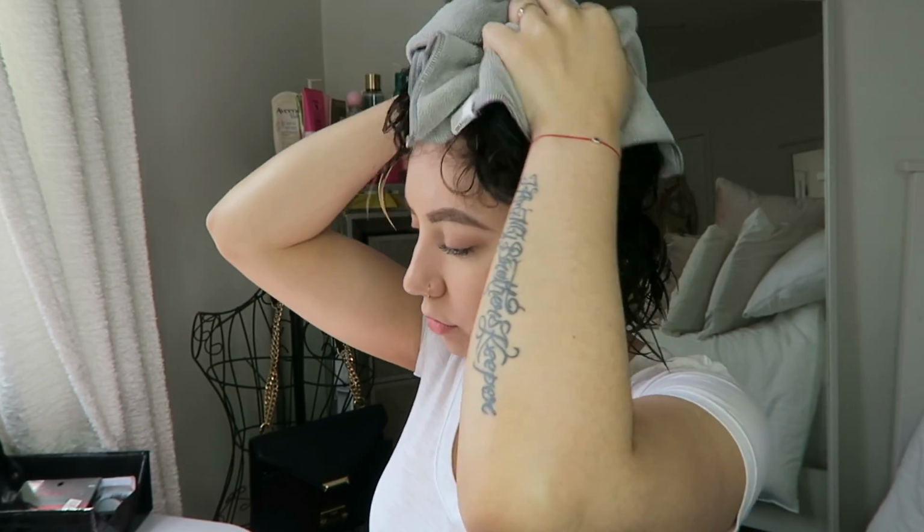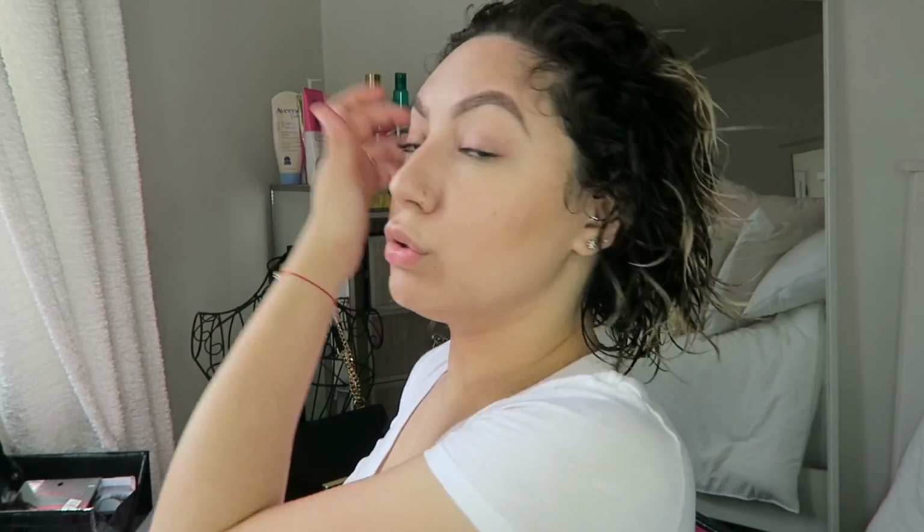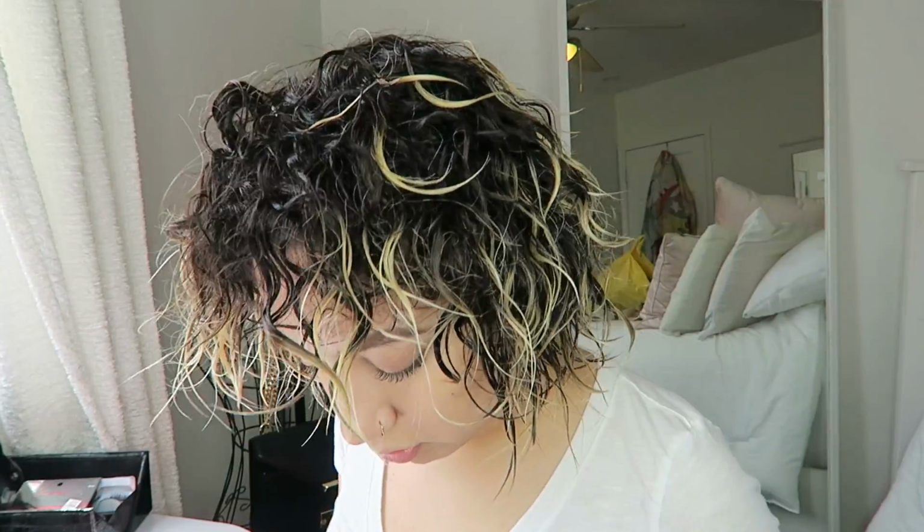Look at me, how bougie I am with the Diva Curl towel. It works so good though. It leaves your hair not frizzy, which I love.